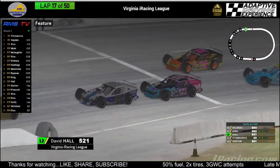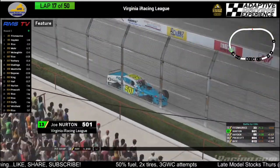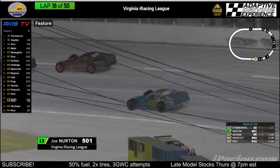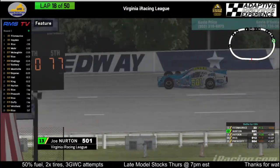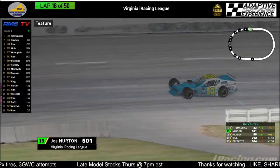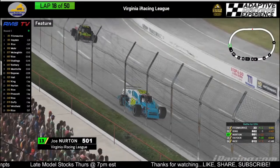Oh, somebody got a little loose back there. I think it was Nerton. Got a little sideways. Who's on pit? Did I see somebody on pit road? Maybe that was just me, because I'm not showing anybody on pit road at the moment. I think when somebody gets down real low entering pit road, it'll trigger the pit road indicator. But that is not the case.